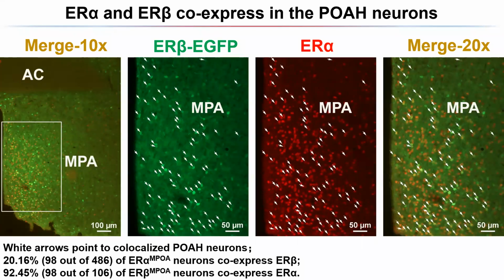To count, actually over 92.5% of the ERβ neurons could express the ERα. This data makes an interesting question. We want to know how they respond to the estrogen and how they coordinate or compete.